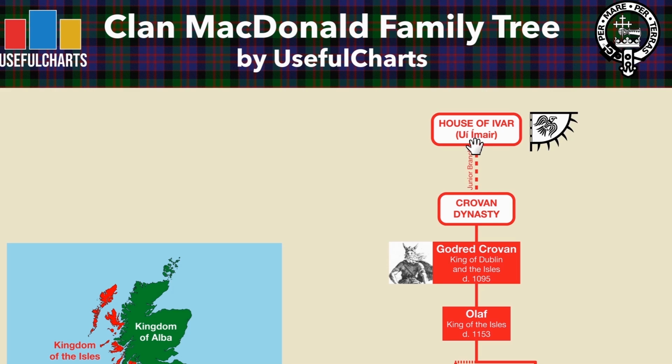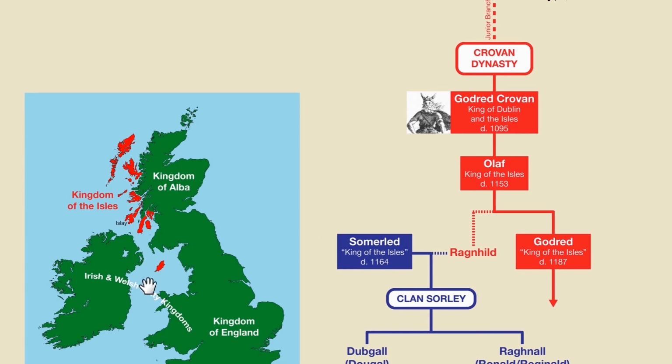Several generations later, in a junior branch of the family, we come across Godred Crovan, from which we get the Crovan dynasty. Crovan lived around the time of William the Conqueror, and in fact he's believed to have fought alongside Harald Hardrada at the Battle of Stamford Bridge. He survived the army's defeat and fled to the Isle of Man, which he eventually took over, and then he went and conquered Dublin as well. The actual territory in the Kingdom of the Isles varied over time, but it was roughly all these little islands from the Hebrides to Man.